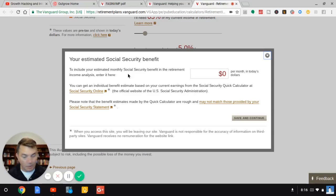All right. So now we took 895 plus 4502, which equals 5397. And my total AIME is 5833. So we subtract 5397 from 5833 equals 436. And I only get to keep 15% of that. 436 times 0.15, which is $65. So my total Social Security benefit at full retirement age, which is 67, will be $65 plus 1440 plus 805, which is 2310. All right, 2310, and we're going to save and continue there.